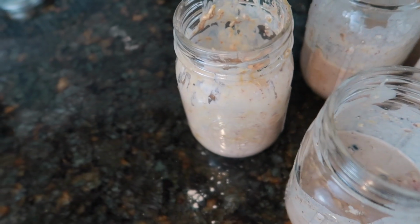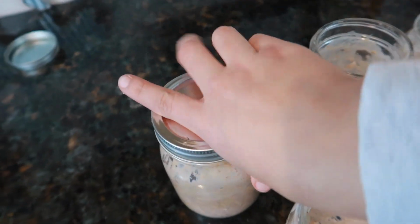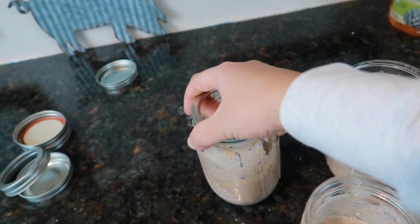Perfect. So now you just want to grab your seal, if it focuses, and just put that on there and seal it up. And your breakfast is all ready for you for the week.